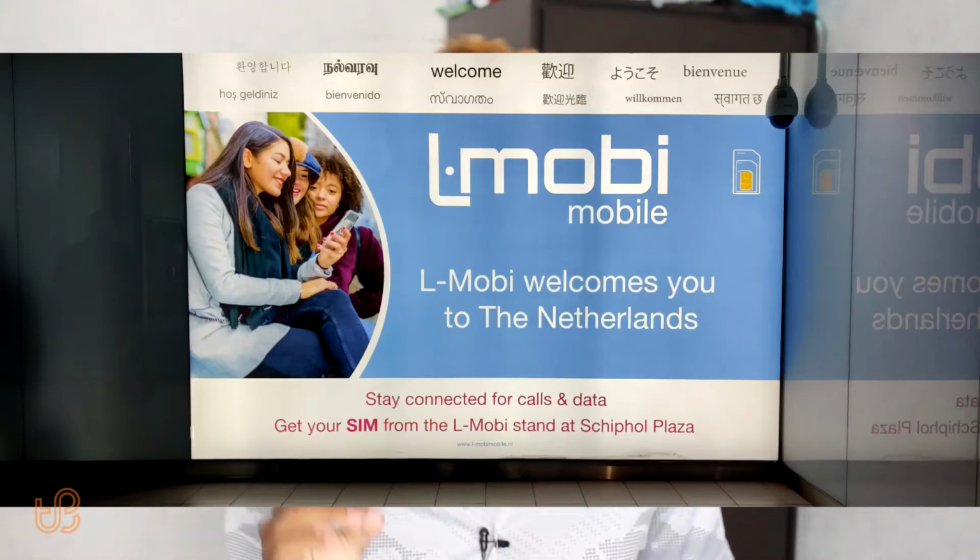If you fly into Amsterdam Schiphol Airport, or how do you say that in the English way? Amsterdam's Schiphol Airport. You can get SIM cards there as well. If you arrive, you'll most likely see the L-Mobi Mobile stand where they sell SIM cards, but just between you and me, L-Mobi Mobile is very expensive. To be honest, I didn't even know they existed. They actually are not really that known or popular, except at the airport, to sell you extremely expensive SIM cards.